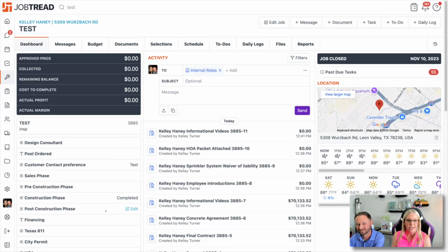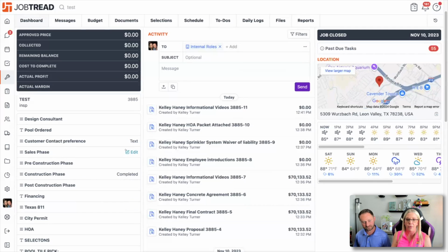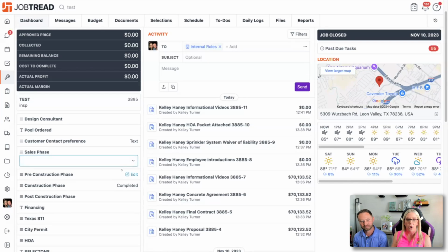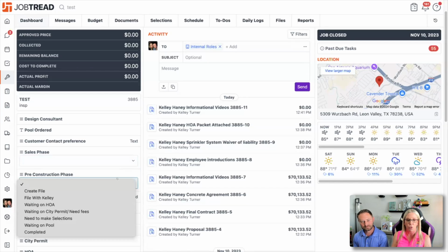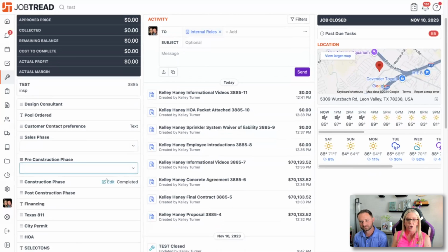And then we use the left side. We have a whole thing on here. So we know what design consultant, when our pool was ordered, how the customer wants to be contacted, our sales phases, which in sales we have proposal, contract sent, pending financing, complete, our pre-construction. Again, this is more creating the files. I'm hoping maybe some of this goes away now we have the to-dos. We won't maybe need this as much.